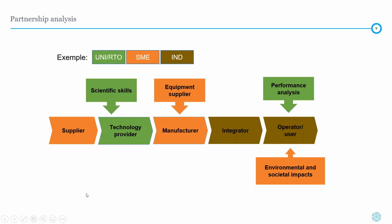So as an example, this is a typical partnership for a collaborative project in Horizon 2020 and what will now be Horizon Europe. You have a supplier, most of the time an industrial entity, so this can be an SME. Then a technology provider might be an RTO, with a scientific skills base provided by universities and RTOs. The manufacturers and equipment suppliers are industrial entities, and can be SMEs.